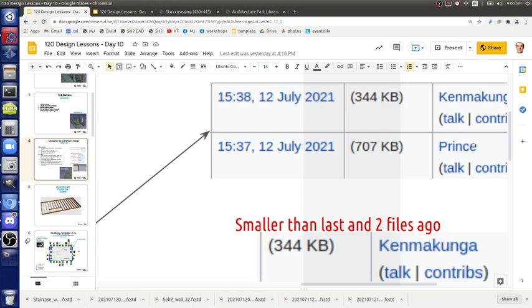Whichever one was first, this one, Prince was first. So Ken, before you did that, did you download Prince's file? Because it's very close, it's 1 minute. He just did it 1 minute before you. Probably not. If not, then we're doing a conflict, so we need to correct this.